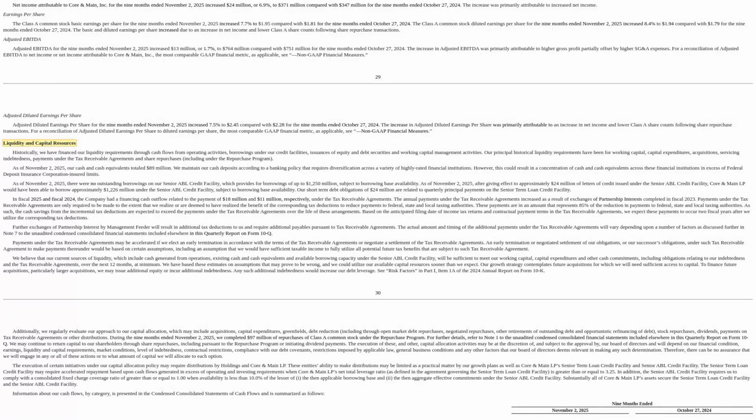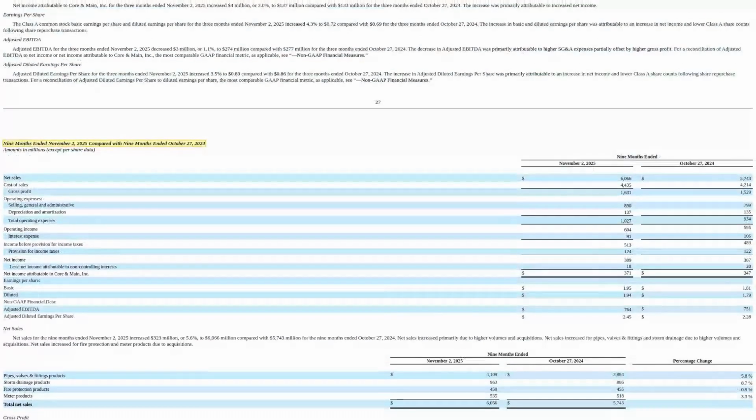When we look at the 9-month comparison, the story is one of growth. Net sales increased by over 5%, largely due to higher volumes and those strategic acquisitions. Gross profit also rose nicely, and while SG&A expenses grew, the overall operating income showed a slight increase. The company is managing its debt interest expense effectively, and net income is up.